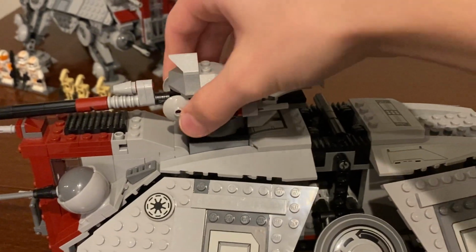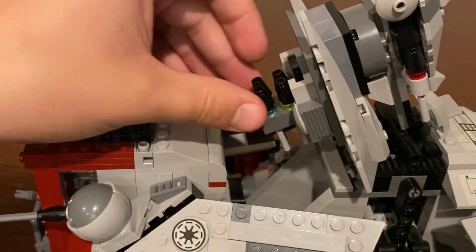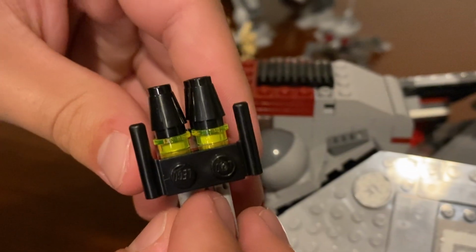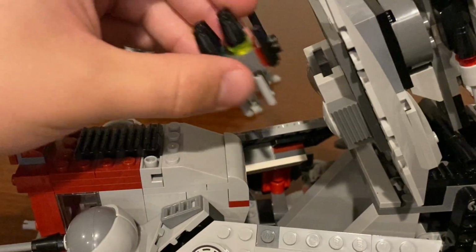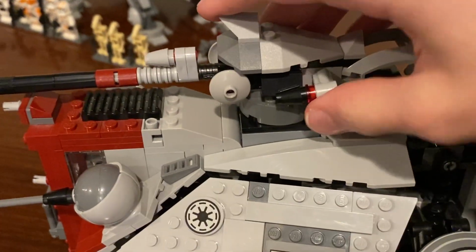You can open this up, if it doesn't break. So yeah, you have these extra flick fire missiles that you can take out of there and slide in and out. Pretty nifty. Green, blue, as opposed to the red. It's a nice different coloration. So yeah, you can just close it back up.